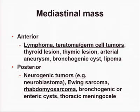So mediastinal masses, there's lots of things that can do this. The mediastinum you can think about as an anterior and posterior mediastinum. The lymphomas and germ cell tumors, when they present in the mediastinum, tend to be anterior. And the posterior, we think about neurogenic tumors. That's where your neuroblastoma might come, or a Ewing sarcoma or rhabdo.